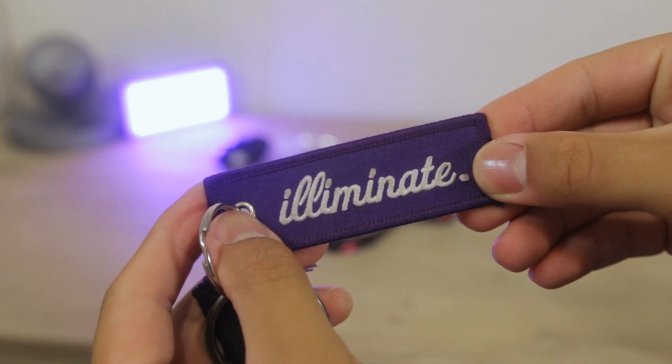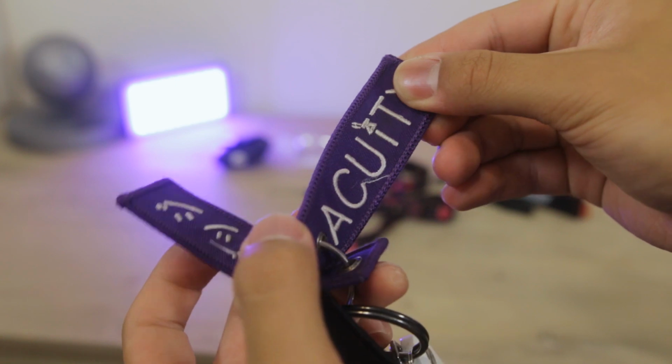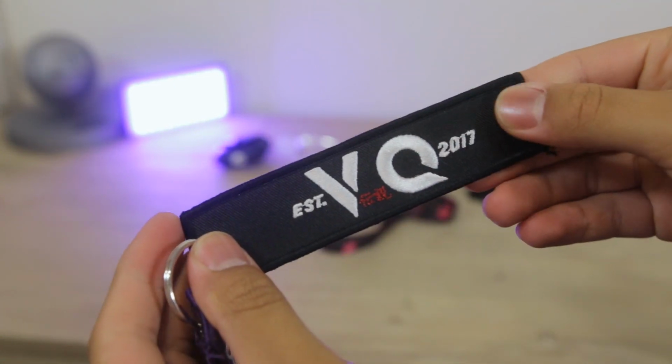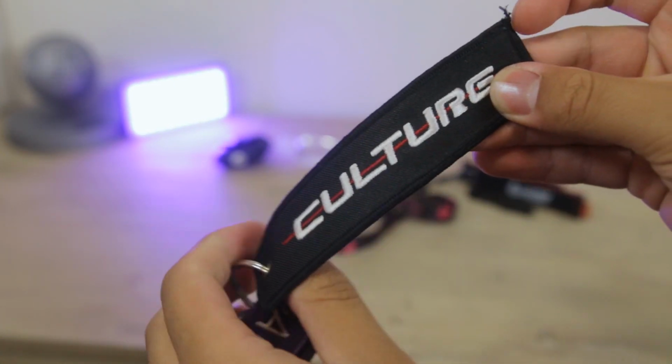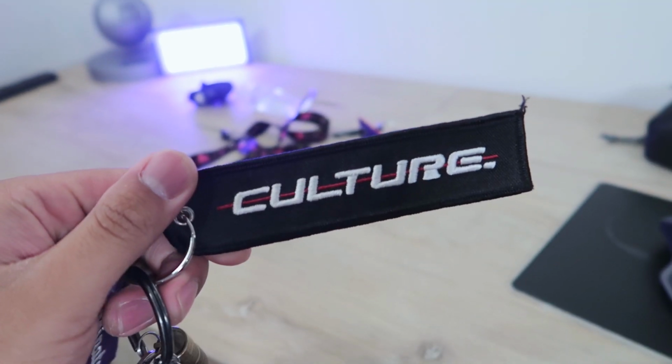I have a purple Illiminate jet tag, a purple Acuity jet tag, and a VQ Culture jet tag that's a little bit longer than the purple ones. I personally don't own a car with a VQ engine, but I like to carry it for fun.